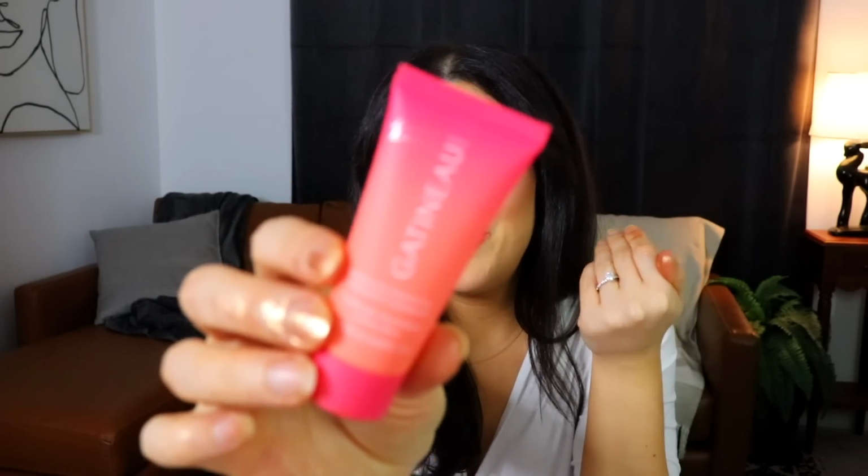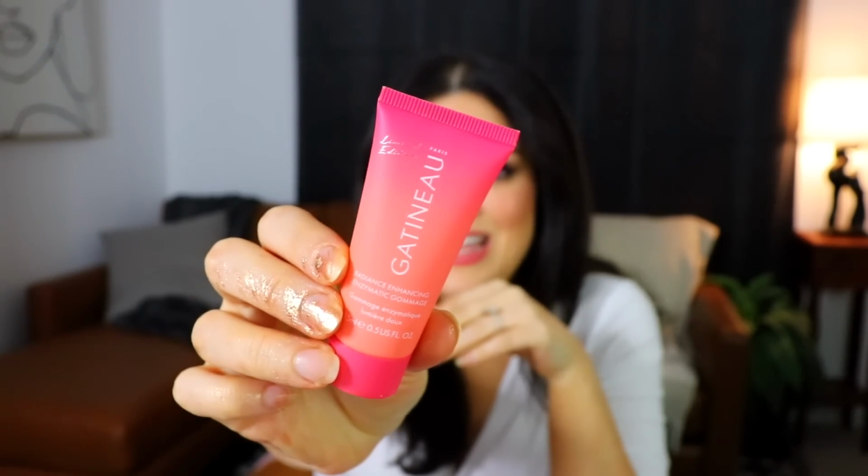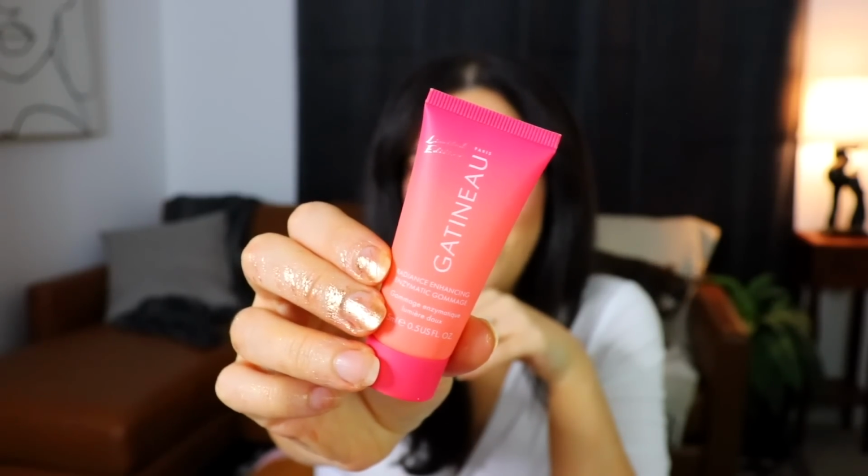The next item in here is a radiance enhancing enzymatic gommage. What on earth does that mean? It's supposed to make your skin appear brighter, give a clearer, more youthful appearance to the skin. Has AHA in it and vitamin C. I don't know where ACH came from either.